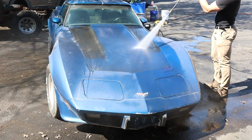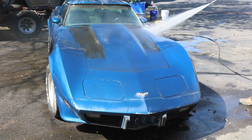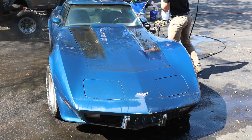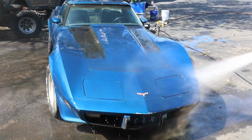And while spraying off all this initial dust, you'll see somebody tried to spray some racing stripes into the hood with these black lines right here. And obviously they did a horrible job with it, so the owner wanted us to get rid of those, and it actually made the car look a million times better, but that'll come a little bit later.